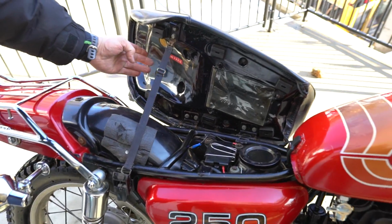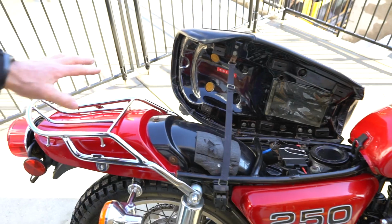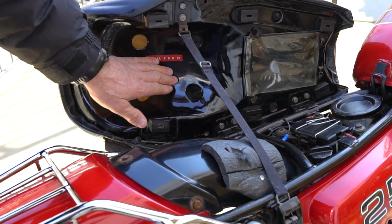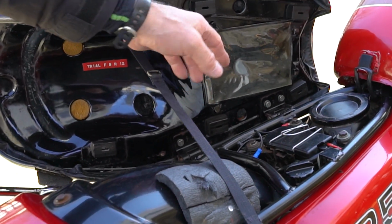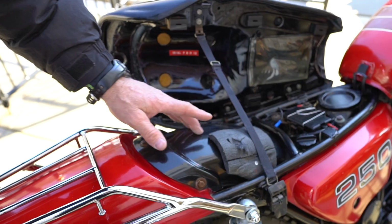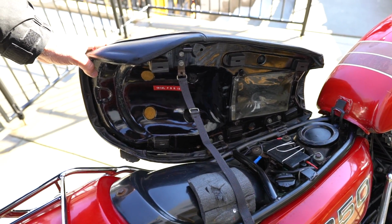Look underneath the seat here. This looks like an NOS seat, like it just came out of the box. It's not an NOS seat. That's the original seat, okay? So the paint is nice on it. It has the original plastic package that your registration will go under. You even put a little foam strap on here so it wouldn't scratch the inner fender. Just stunning, the condition. Thank you to Dale for preserving this.